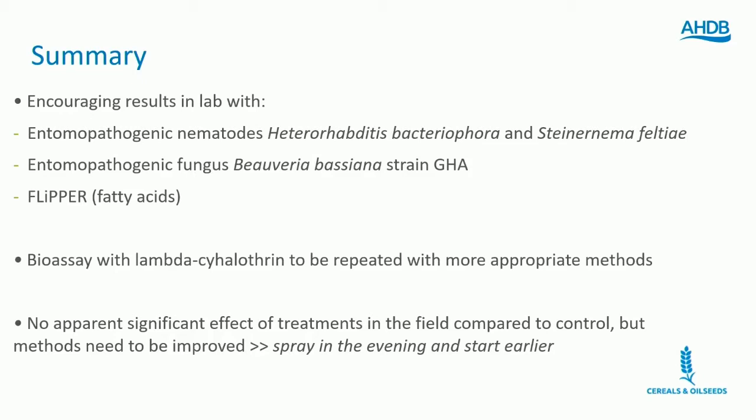So spraying in the evening, that was the goal originally, but we realized that logistically it was complicated. So we didn't do it, but that's definitely going to be done next year, hopefully. So yeah, next I need to finish dissecting those plants to see larval density.